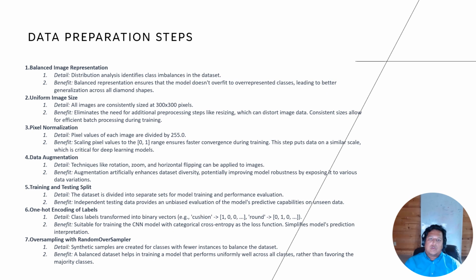Now, I'll walk you through the vital steps we've taken to ensure our data is primed for stellar results. When analyzing our dataset, we noticed some classes of diamond shapes had more images than the others. A balanced dataset is pivotal, as it ensures a model doesn't develop a bias towards frequently represented classes. By addressing this imbalance, we're setting our model up to generalize well across all diamond shapes, ensuring fairness and representation.